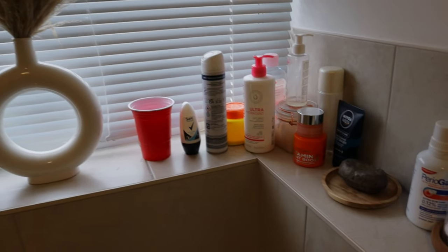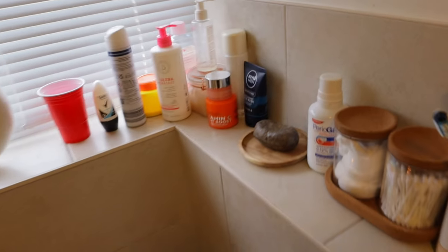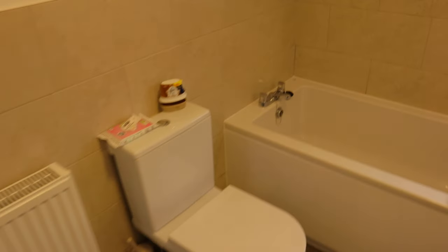Okay, so over here, all of these, I want to find like a, what do you call it? Even like a shelf thing that you can just put on there and align everything because I don't like the way it's just sitting there. And yeah, got my black soap on that. It's so cute. Everything's clean.